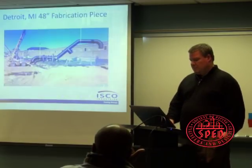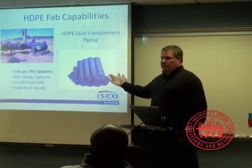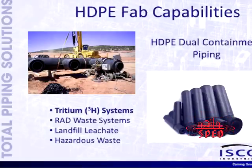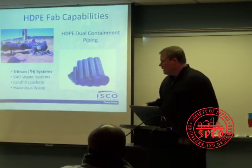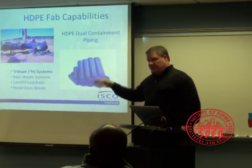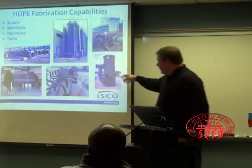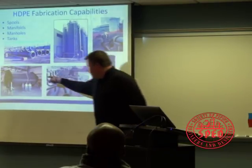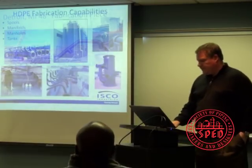where you've got to protect against... So your double wall is right there. Your dual containment. We're doing some tritium work right now at a nuclear plant, Braidwood outside of Chicago. Leachate, hazardous waste, that type of stuff, so we can do your dual containment systems for you. Manholes, knockout manholes, there's a huge vessel, it's 120-inch right there. So a lot of different things we can do for you.